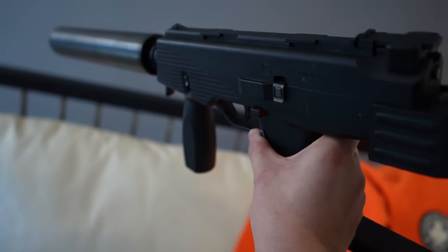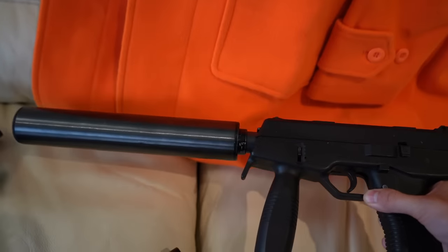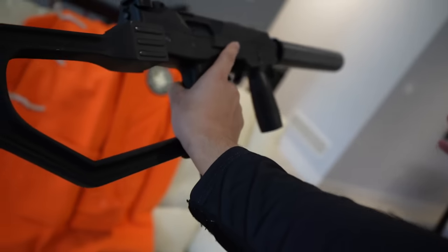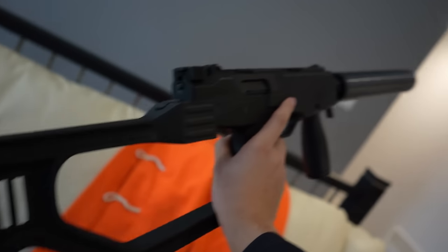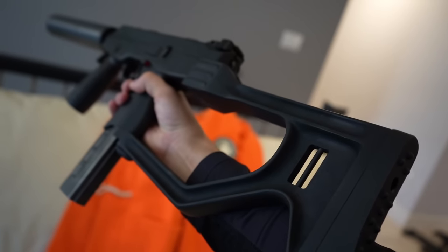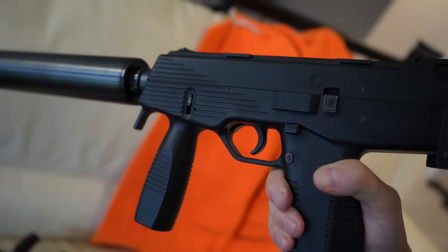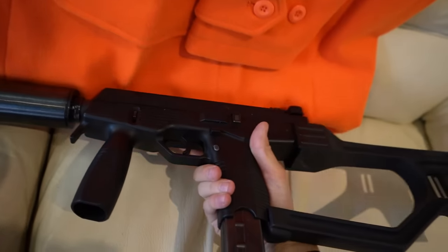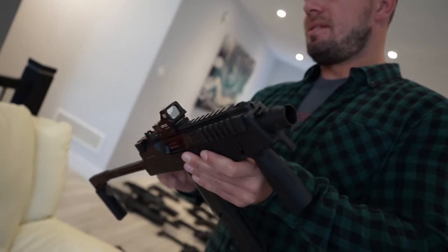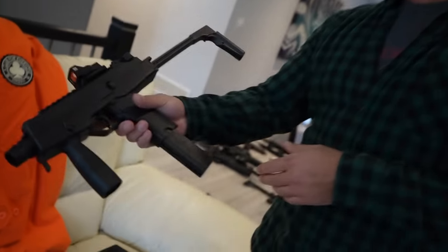This is inspired by Resident Evil 4, when you fully kit out your TMP in the game. And then I think it's got like an Aimpoint usually on there too. That's where that build's inspired from. And MP9s are just modern TMPs. And they're just cool. Also, they were a common sidearm for me in MW2. I think I might have even akimboed them for a little bit.